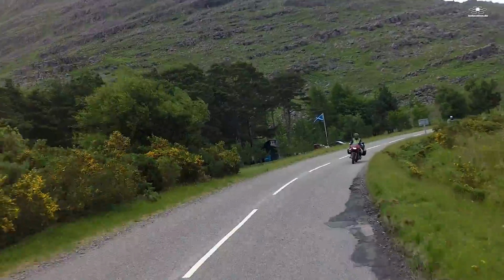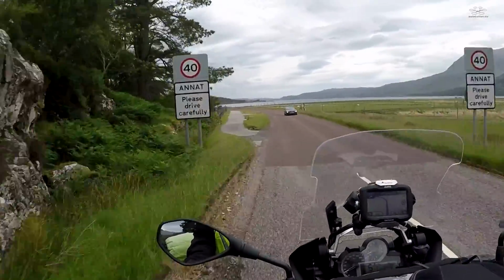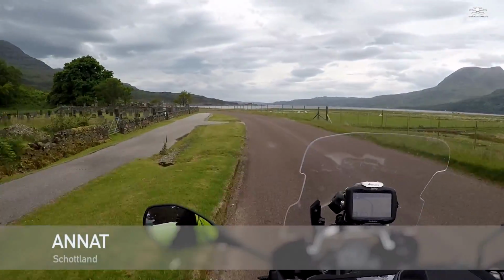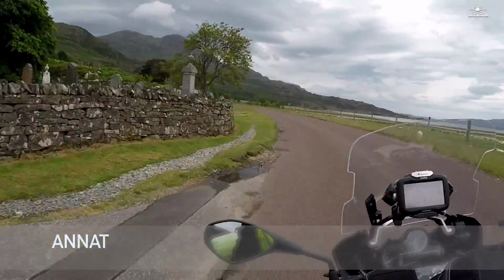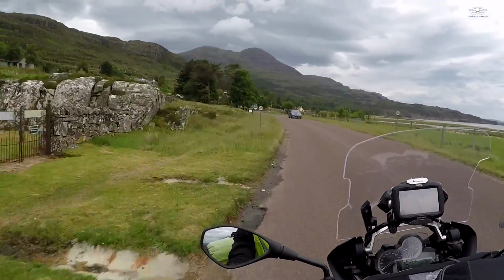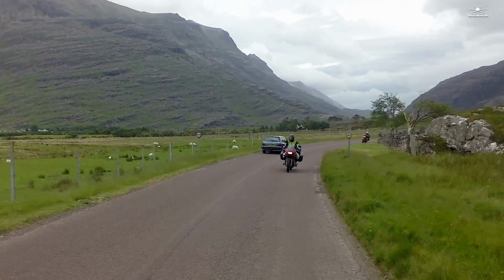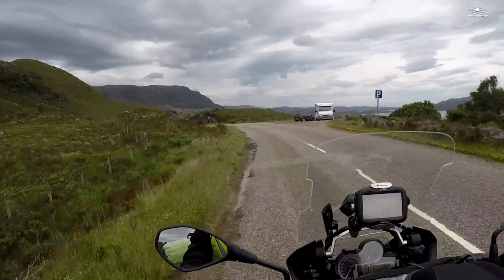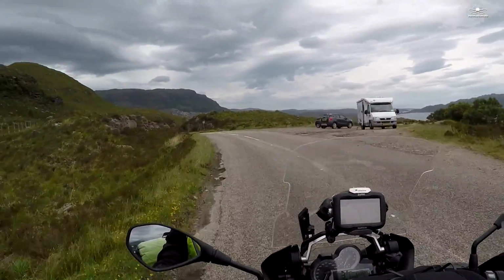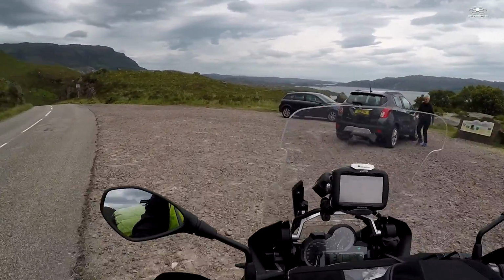We are in the county Wester Ross. In front of us you can see Loch Torridon. Now we make a little stop to look around and see what's going on.